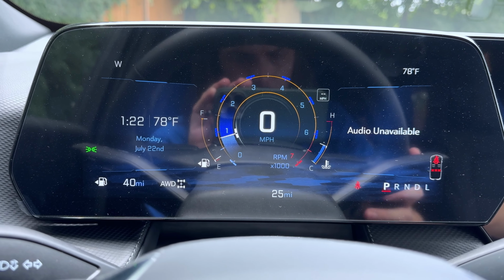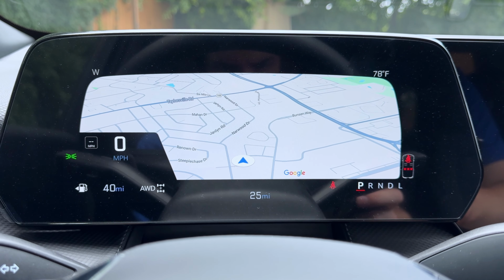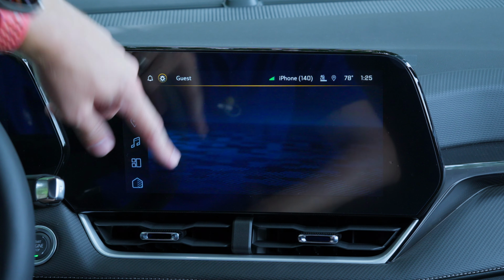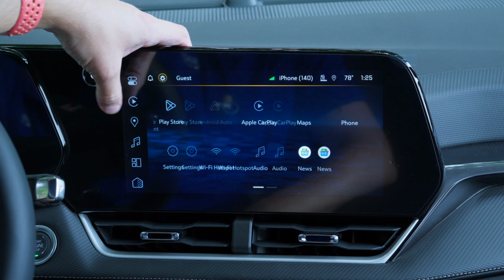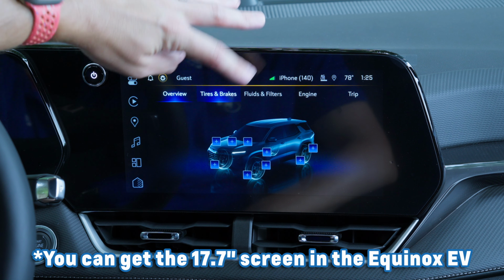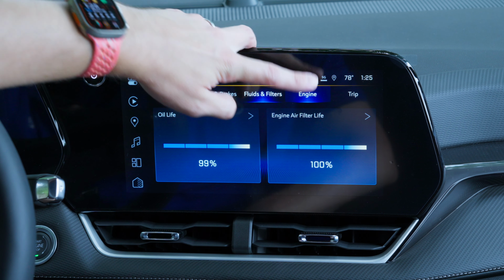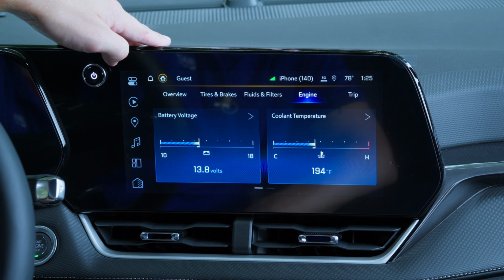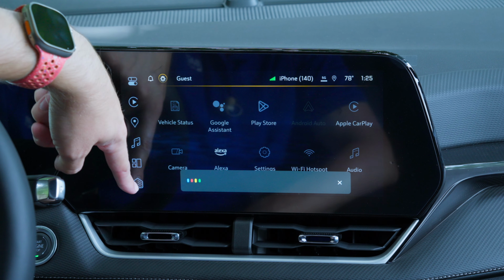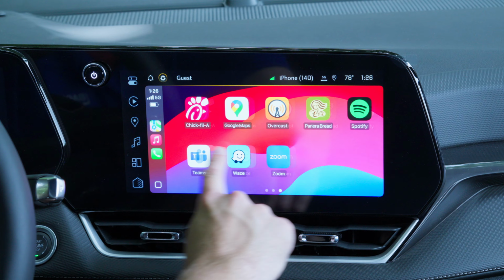Now past the steering wheel, you're gonna have an 11-inch driver information display, and then over on the right, you're gonna have an 11.3-inch driver infotainment system, and this is the highest end size that you can get on the Equinox. So you can't get the big 17.7-inch screen that you can get on some higher end, larger vehicles, just the 11.3-inch system. So basically dual 11-inch screens here, just one's for driver and one's for the infotainment system. So no upgrades available there, but it is still a nice system, powered by Google. I've looked at it in a million videos now.